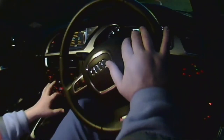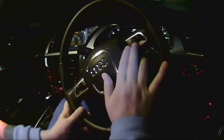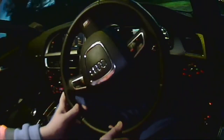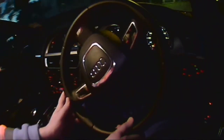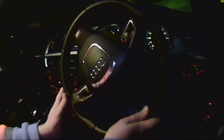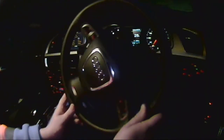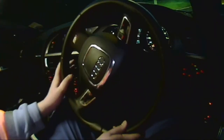Very quiet car, but I will say that the ride is quite uncomfortable. It's quite a thudding sort of car. Every bump I go over I'm reminded of it, but the cornering on the car is lovely. The car goes around the corner like it's on tracks, and it hardly leans at all. But I will say the steering does feel quite heavy, especially when you're cornering.